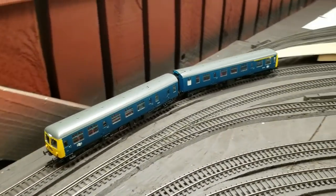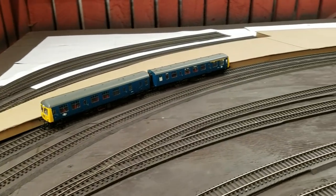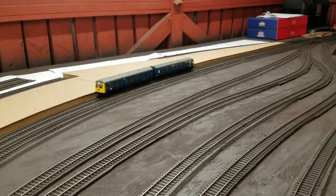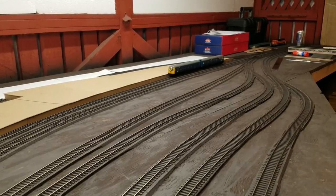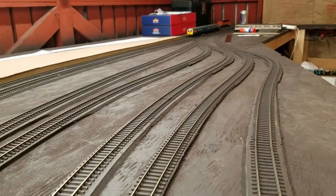This was a little bit of an outlet. Hopefully the wife doesn't see this video. So, quite happy with how those two are running around. I'm going to let them run for a little bit, and then we'll maybe do a little bit more action shots along the way just as they run around.